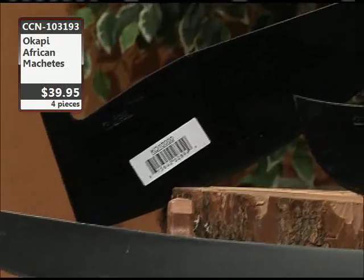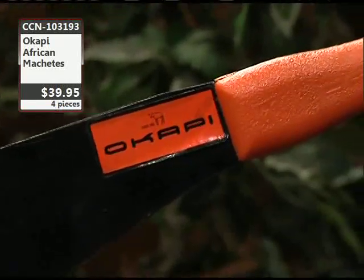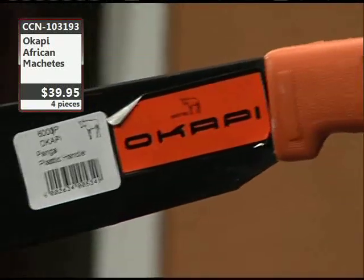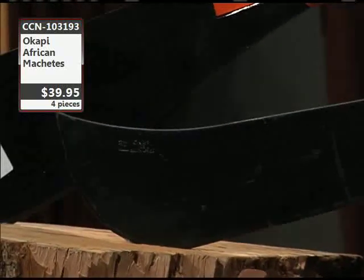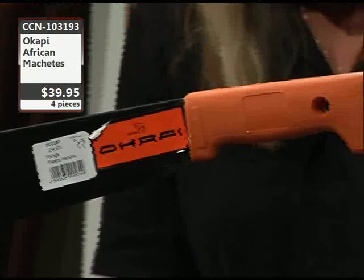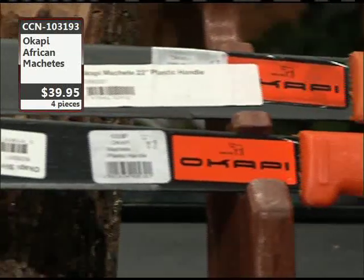The one you're looking at here that has the hook on the end, that's your 22-inch cane machete. We have a 21. The Panga machete is 21 and a half, and that is this one here. They call it the Panga. And then we also have a 27.